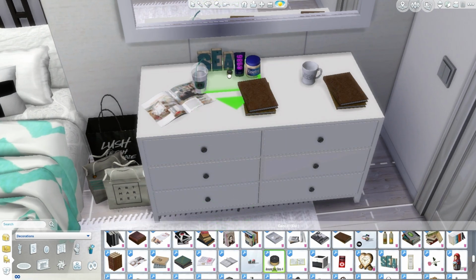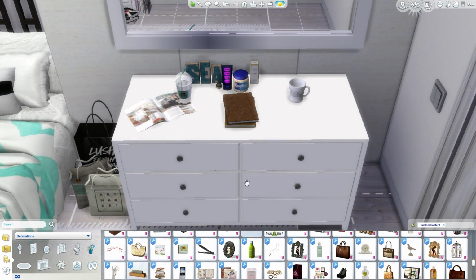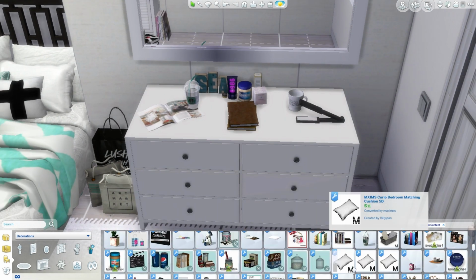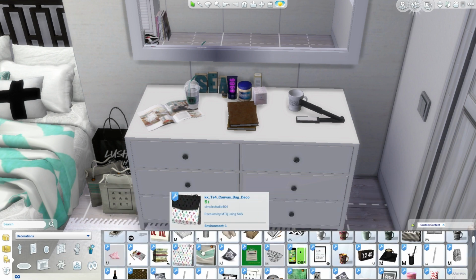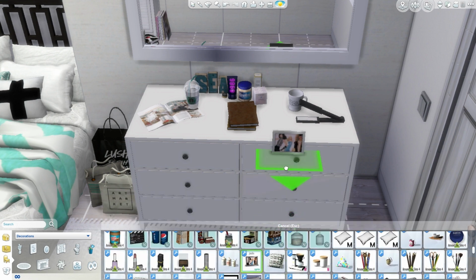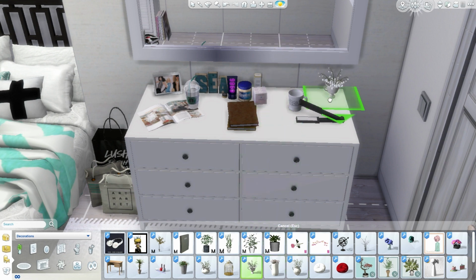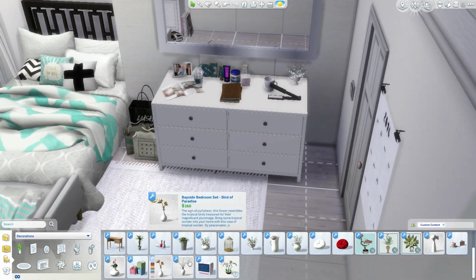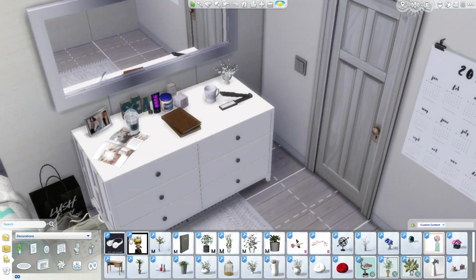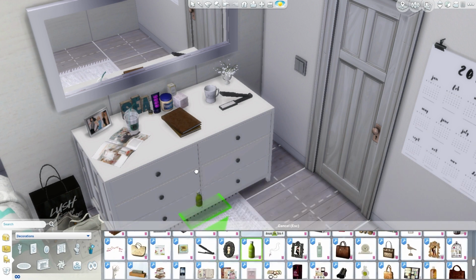Also, those books don't stay on the dresser. I like to fill up the slots on the dresser with random crap, so I can freely put things on the dresser after that by moving them up and moving them freely with the alt key. I wish there was a way to do that without having to fill up all the slots. There possibly is, and I just don't know about it. So if you know how to freely move stuff on dressers without filling up all the slots beforehand, please let me know, because that would save me a lot of trouble.